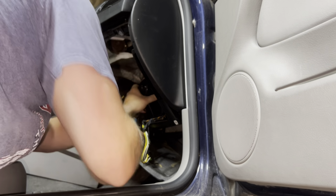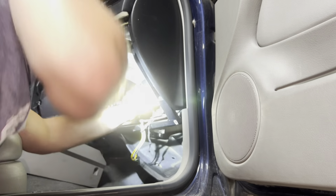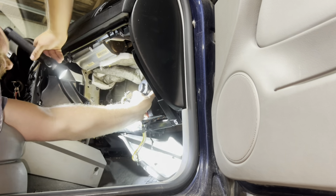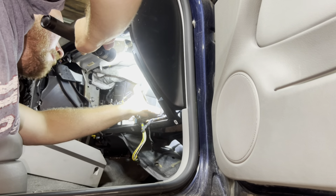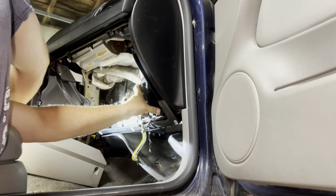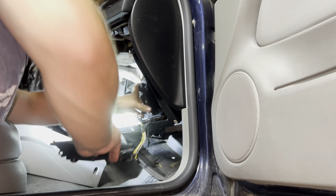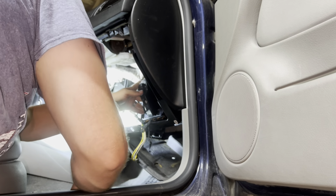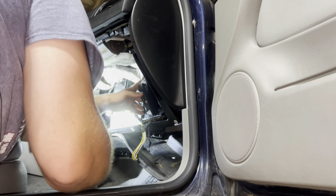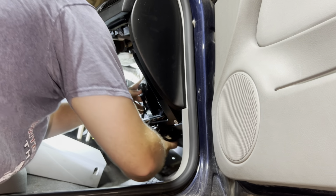Okay, and then once you have verified that it is properly in there, it'll kind of just slide in on the little track there. Make sure everything's seated properly, doesn't look crooked or anything like that. So once you do that, you're going to take your new resistor and you're going to put it in the same way that you took the old one out. So you want to put it in with the electrical connector facing out towards the passenger side door.